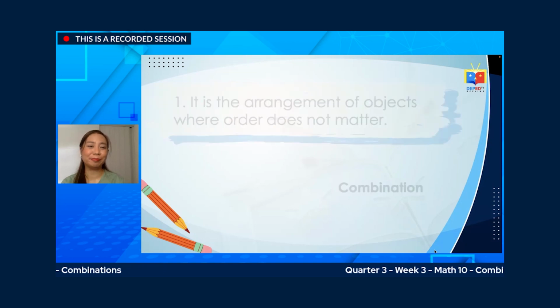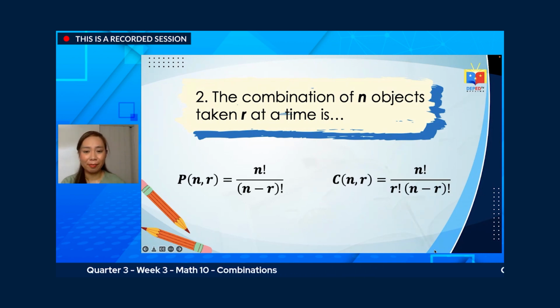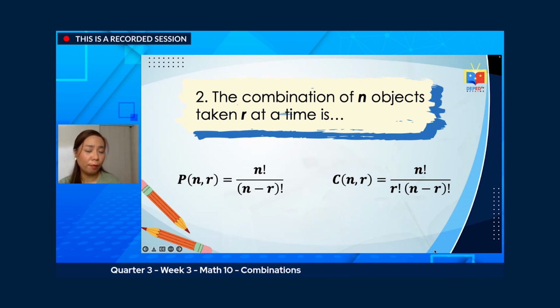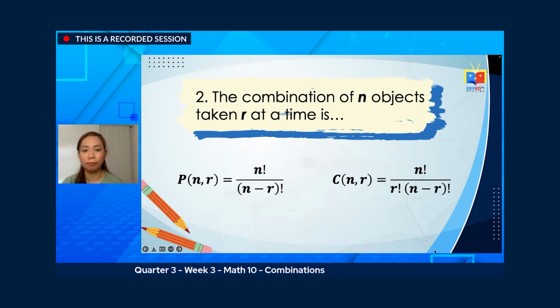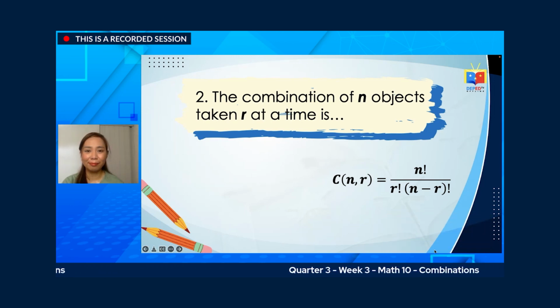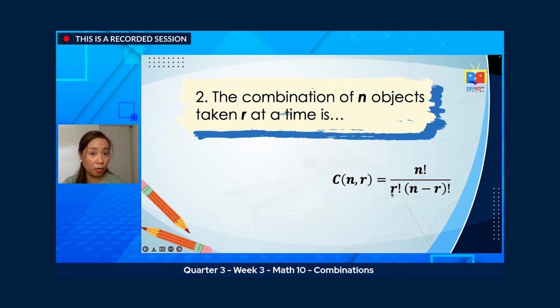Let's try number 2. The combination of n objects taken r at a time: is it permutation of n objects taken r at a time equals n factorial over the quantity n minus r factorial? Or combination of n objects taken r at a time is equal to n factorial over r factorial times the quantity n minus r factorial? Go. Did you answer this one? Great. So take note, combination C, permutation P. And for the combination, reminder that there is this r factorial on the denominator.